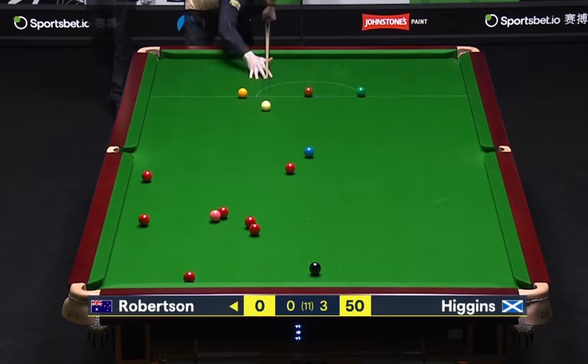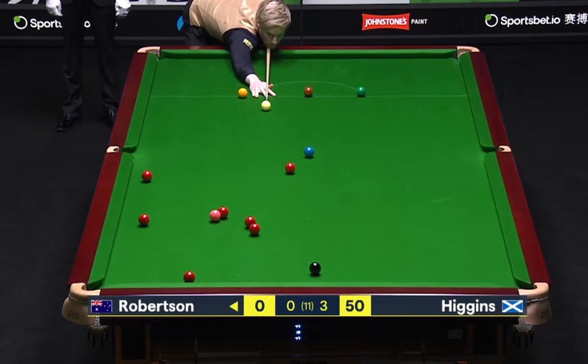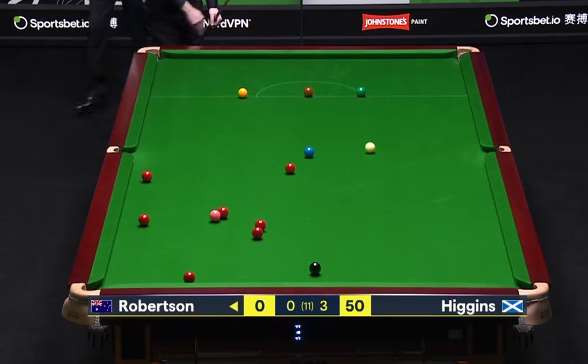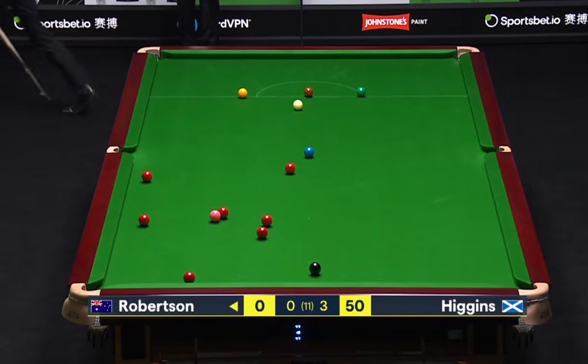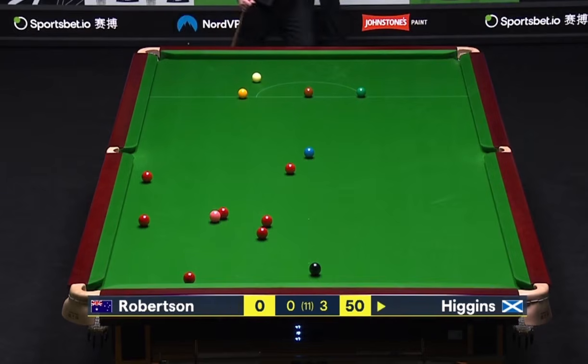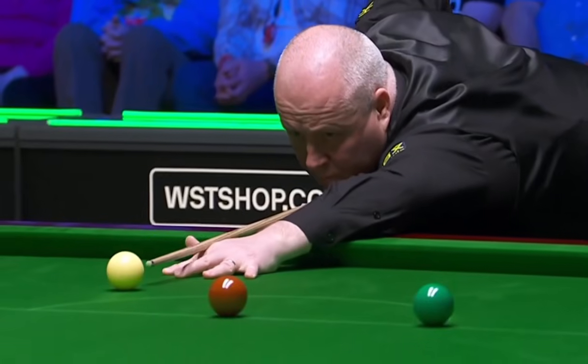Good clean pot to somehow get back into this. No, not with it. And even for the best players, just touching 30 minutes, it's not as straightforward as just getting down and knocking one in.